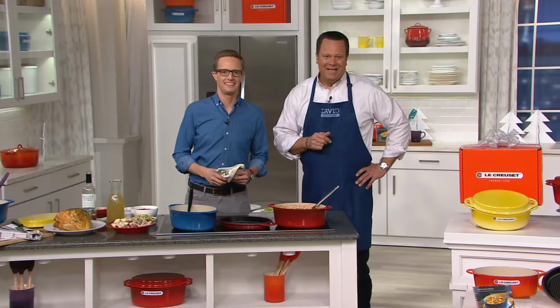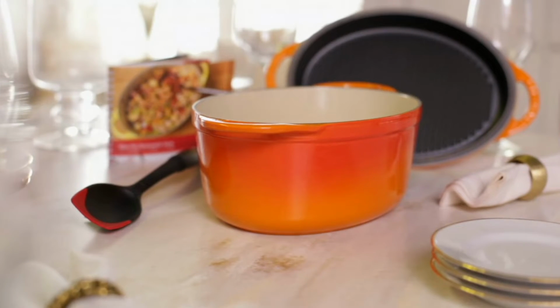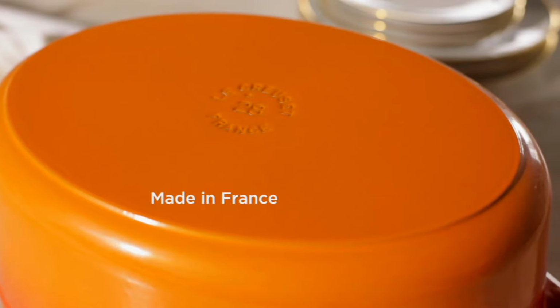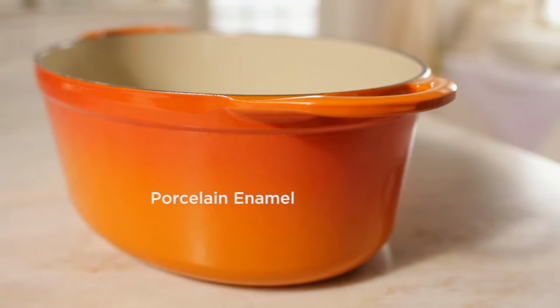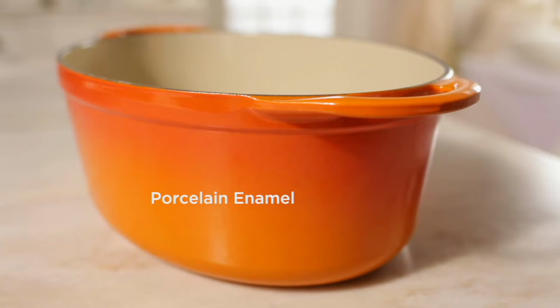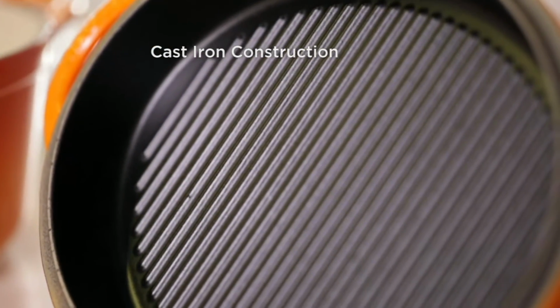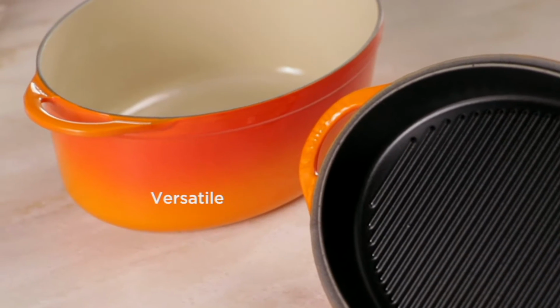I have it, and I absolutely love it, and it makes you want to just cook even more. I got it from QVC. I have about 8 pieces of the product. What I love most about the brand is that it's so versatile. It's easy cleanup.